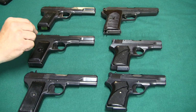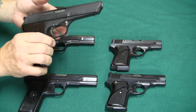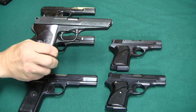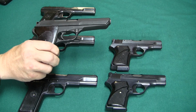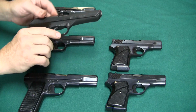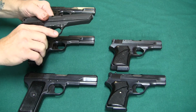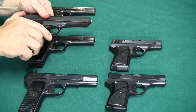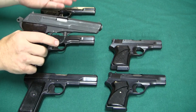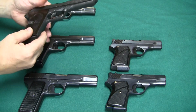And that brings us to our CZ52, which is a totally different gun, but was designed about the same time, in the late 50s, using the 7.62x25 with an 8-shot magazine. This gun uses a roller lug system, much like an MG42, like on the HK pistols. A very unusual, unique pistol. Again, I think it's another 8-shot.